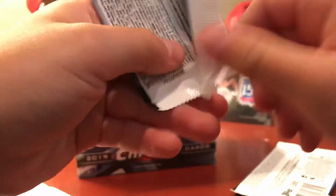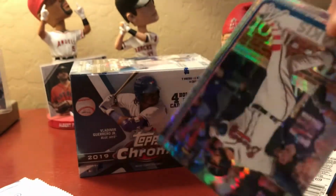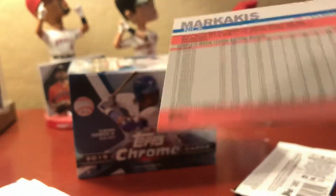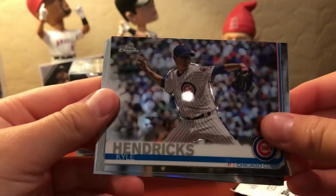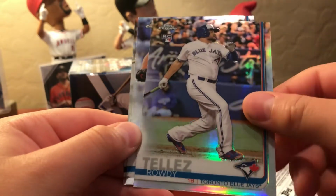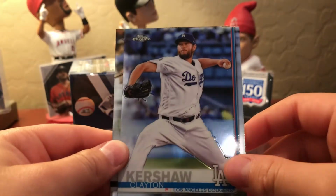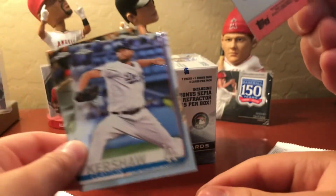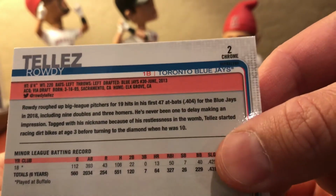Okay, and that's what the back of that refractor looks like. So that's that Markakis refractor. Carl Hendricks. Prism. Rowdy Tellez. Clayton Kershaw. Prism? No, not a prism, just a refractor. And the refractor usually says refractor under it. Yeah, it does, in the blue. It's hard to see. Right where the light is, it says refractor.